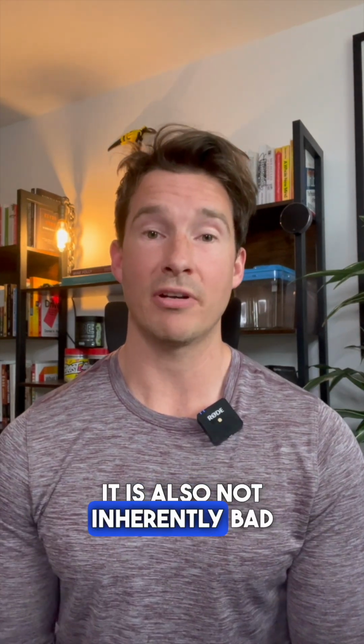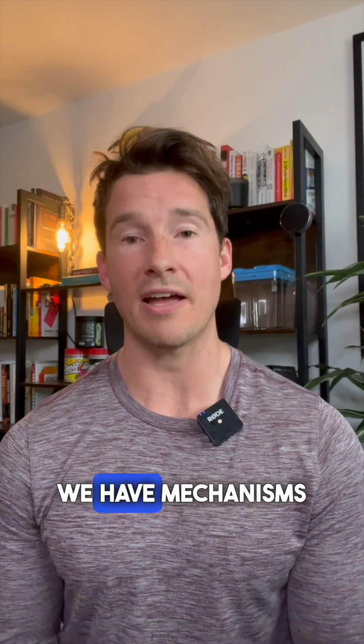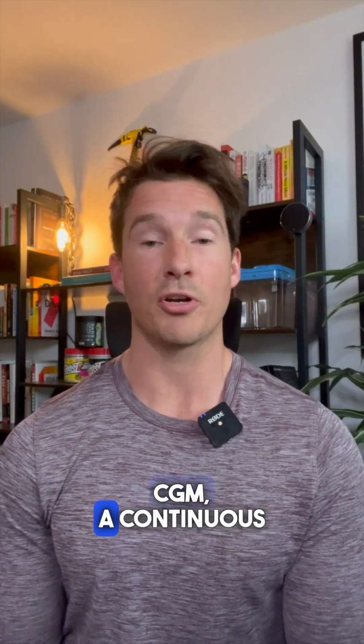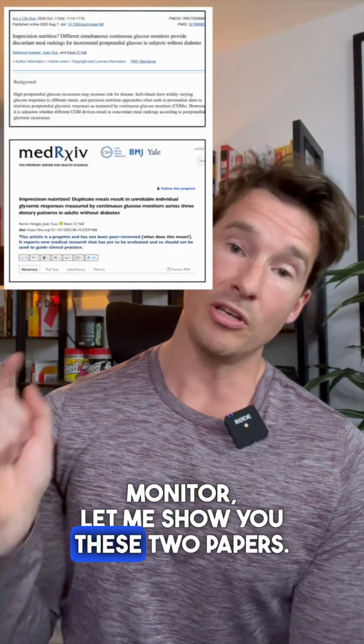It is also not inherently bad to have spikes in blood sugar. We have mechanisms in place to deal with this. It only becomes bad when we have chronically elevated blood sugar for a long period of time. But if you still think it's a good idea to wear a CGM, a continuous blood glucose monitor, let me show you these two papers.